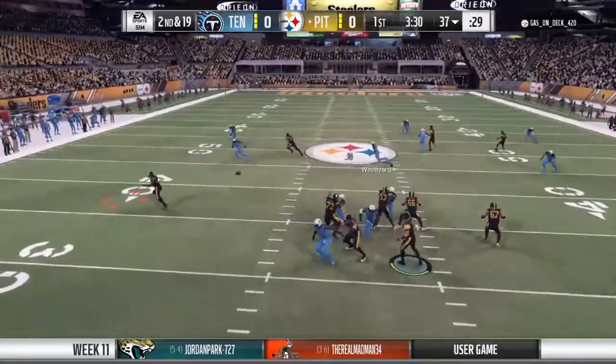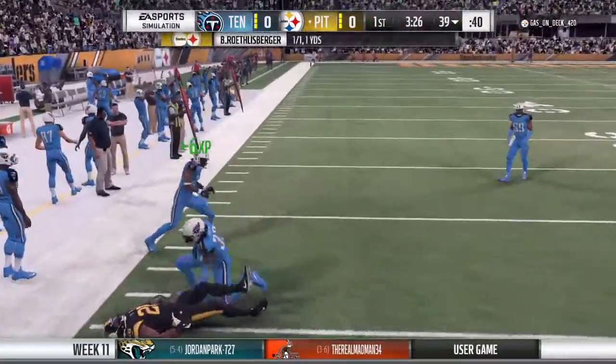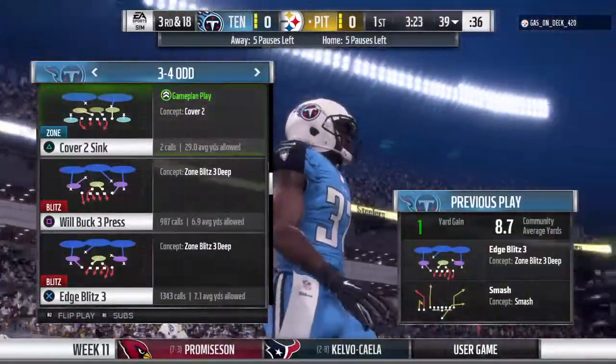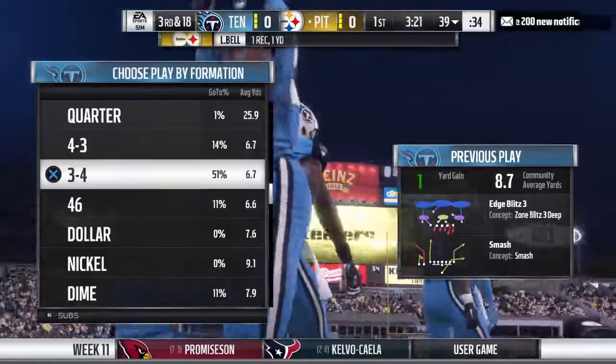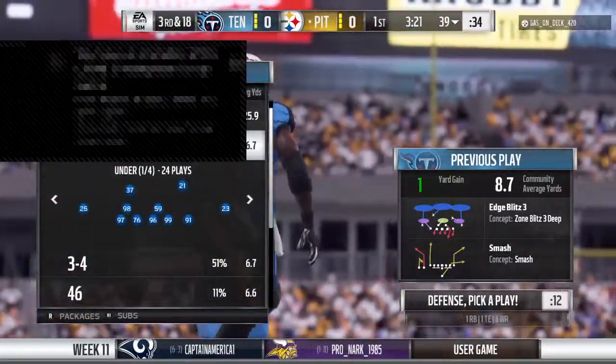Now Roethlisberger to throw on second down. And he's going to find his man out of the backfield. That's complete. And he'll get it out near the 40 to the 39. Just a 1-yard pickup on the play. And they're going to face an uphill battle here on 3rd and long.